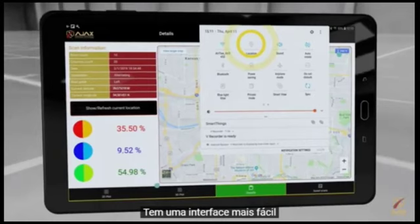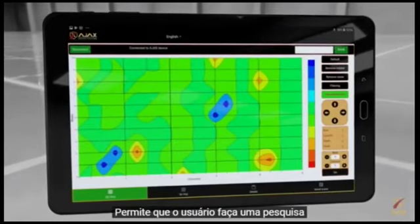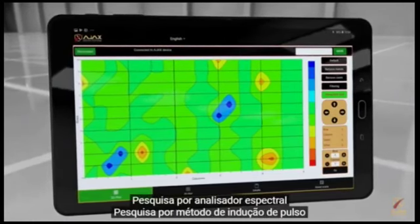The tablet scan is identical to the device scan but features an easier interface with a clearer representation and enables the user to scan a larger area of ground.